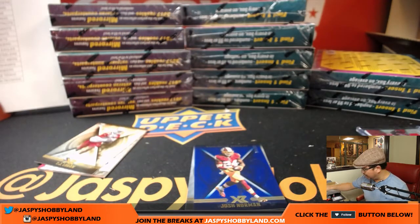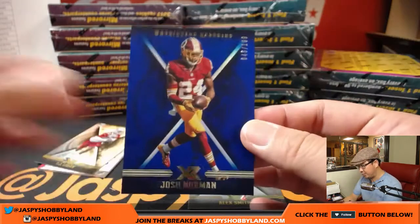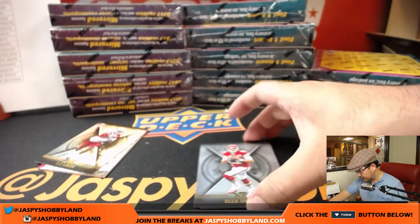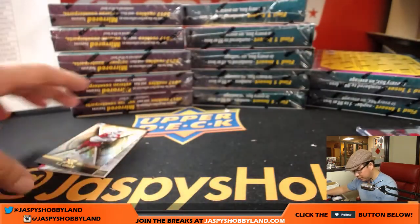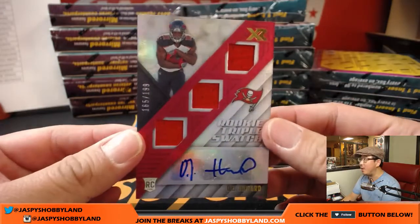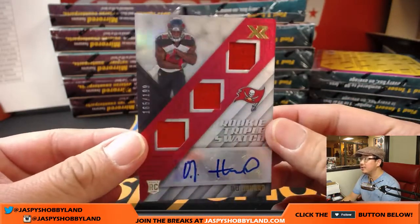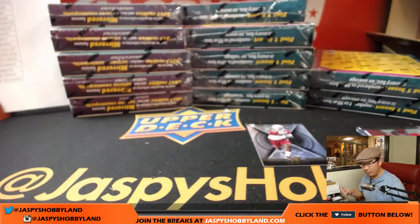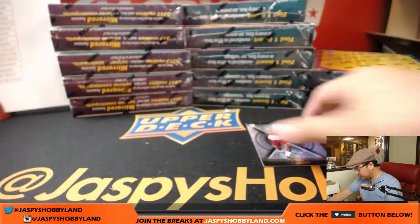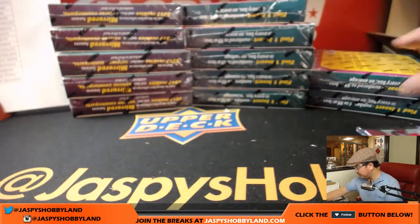That'll be for Christopher Y. We've got Josh Norman for the Redskins out of 199. That'll be for Steve G. Then Alex Smith, Larry Fitzgerald. And behind TJ Logan is another O.J. Howard. Rookie triple swatch, 165 out of 199. Triple relic and autograph. Another one for Coop. Nice. And there's TJ Logan. Next box.